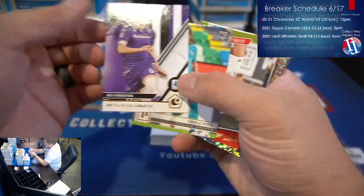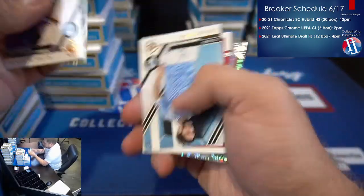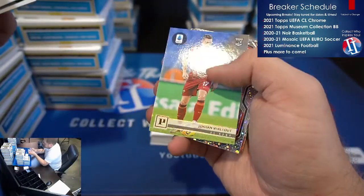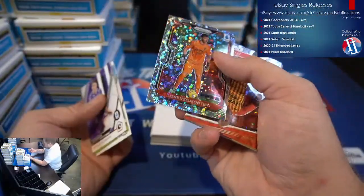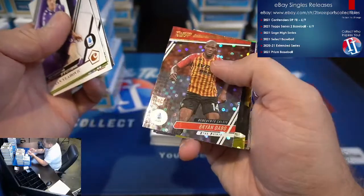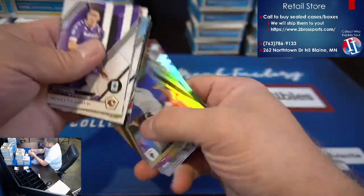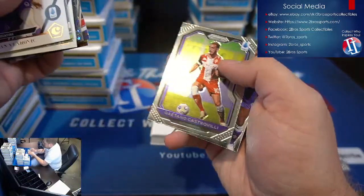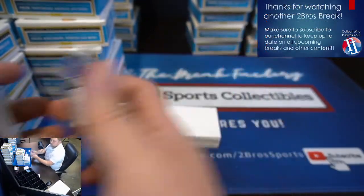Fiorentina, Vlahovic, Verde, Lapadula, Luis Alberto, Svanberg rated rookie, Bologna, Jordan Veretout, Prism rookie, Lorenzo Montipo. That's a lot. A lot of speckle going on there. Brian Dabo, Faroni, Henrik Mkhitaryan, Roma, Bremer, Soriano, rookie ticket, Christian Kouame, Fiorentina.